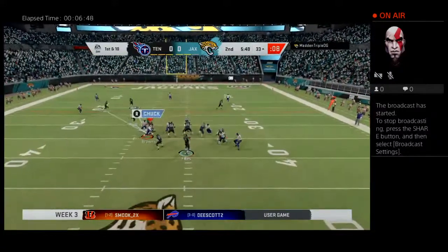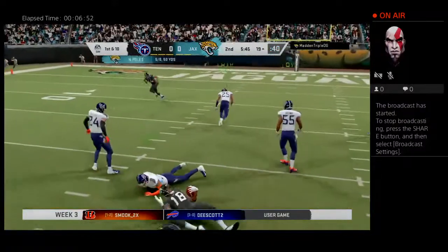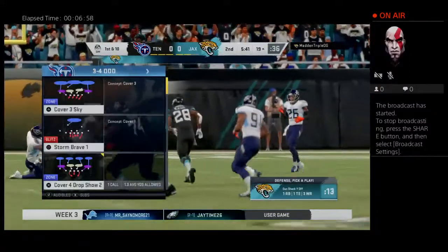Now Foles off the play fake to Fournette. He'll get the first down and more inside the 20, and down to the 19-yard line. A 14-yard first down pickup for the Jaguars.